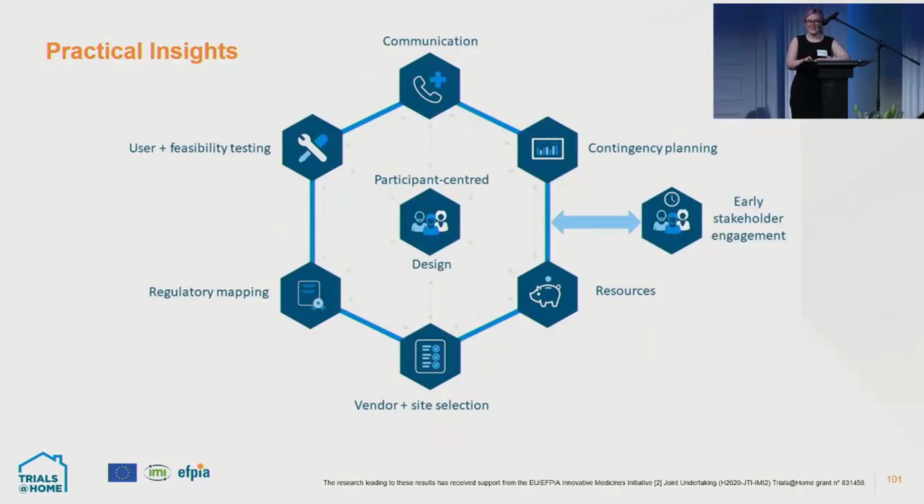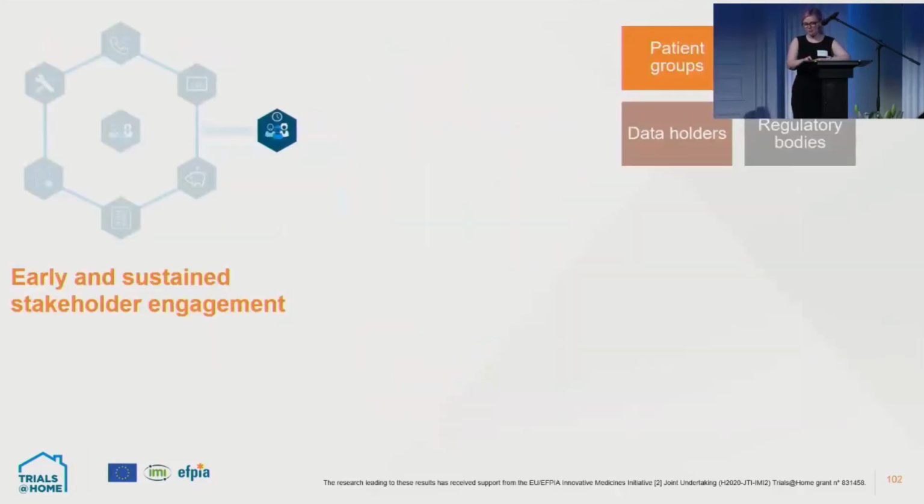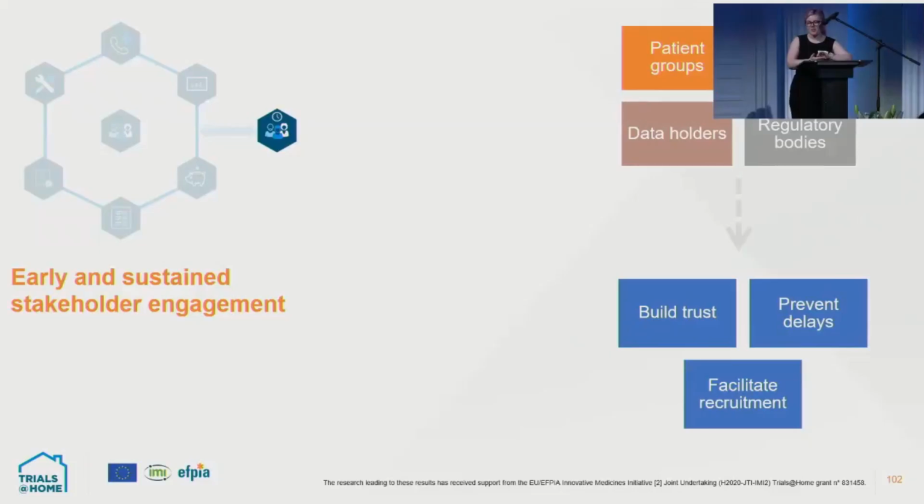So on to some practical insights. Utilizing patient groups, healthcare providers, constant and early feedback with regulatory bodies and data holders can build trust, prevent delays, and facilitate recruitment.